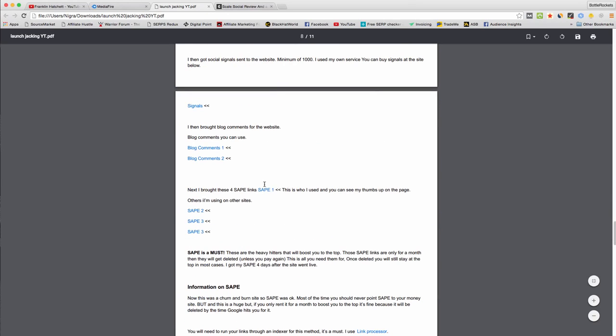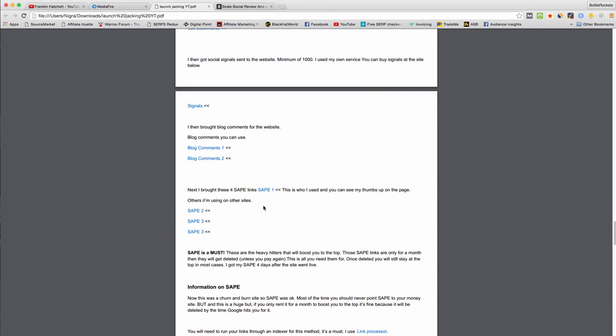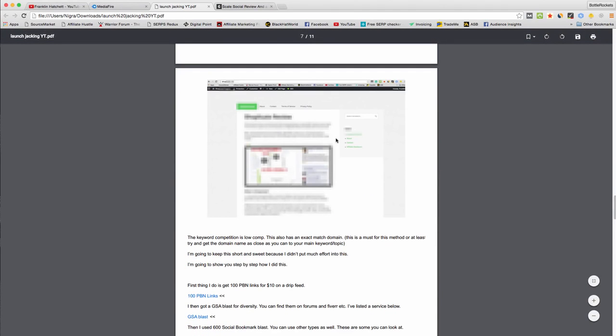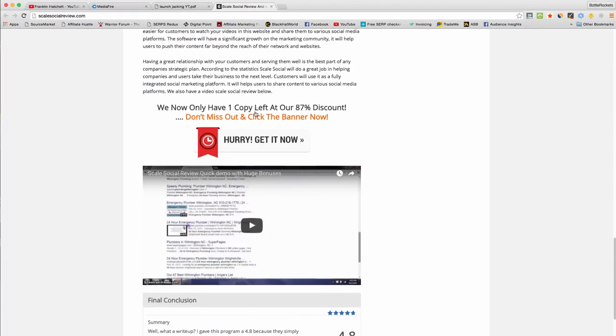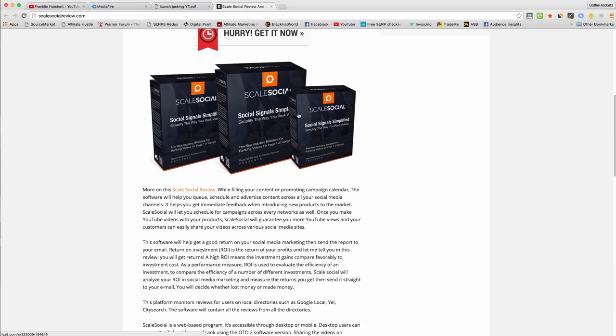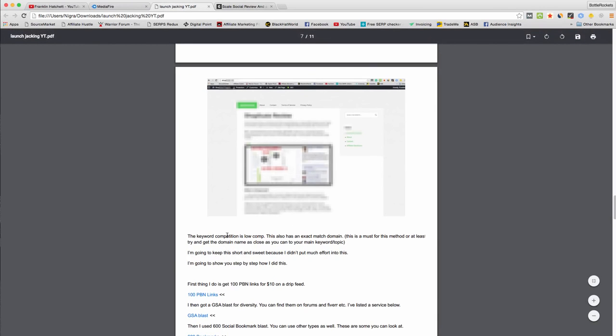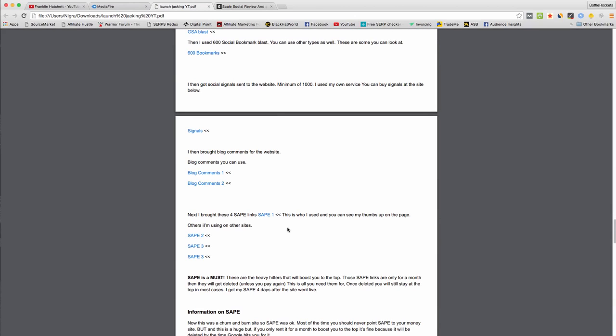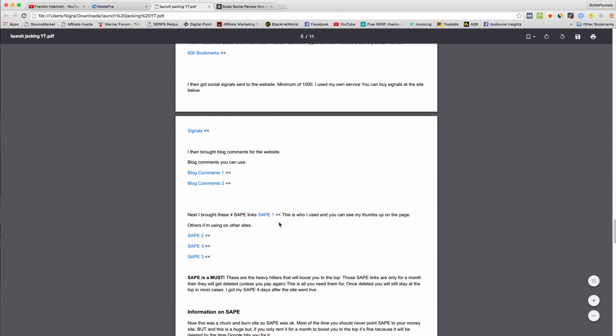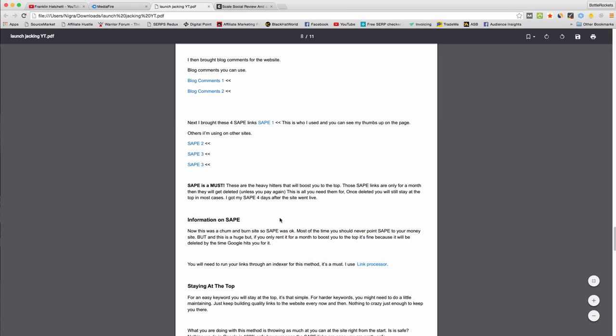But the SAP will give so much power to your website, and because you're just one page, okay, this is just one page with all sorts of different variations of keywords in it, all the power is going to this page. So as soon as you get these SAP links, you're just going to boost your website so much. And the SAP links are on like a monthly thing. Okay, you pay monthly, right?